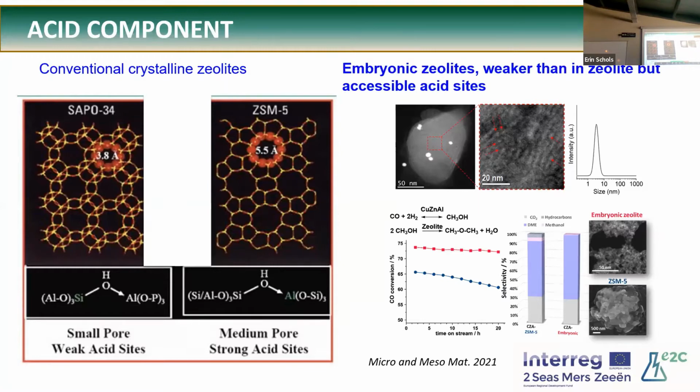For example, here is a picture of embryonic zeolite compared to ZSM5. We can see that in embryonic zeolite we have a lot of cavities, a lot of pores, mesopores, which is usually convenient. Of course, the acidity is a little bit lower than conventional ZSM5 zeolite. However, it can be interesting for a reaction which doesn't require very strong acidity, like methanol dehydration. This was developed in collaboration with our colleague Professor Belkacem. We tested this zeolite in CO conversion to dimethyl ether, and we found better conversion and also higher selectivity to dimethyl ether.